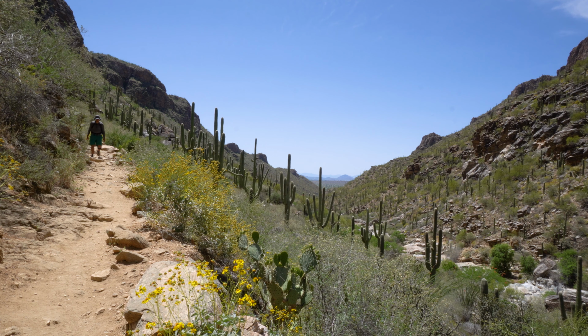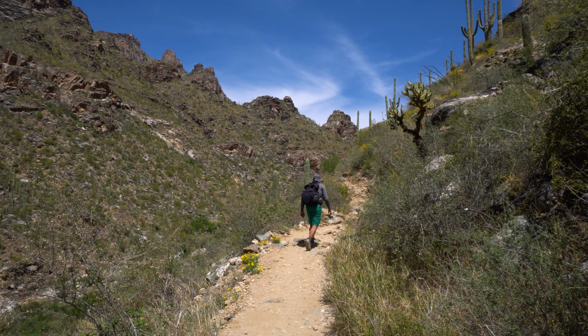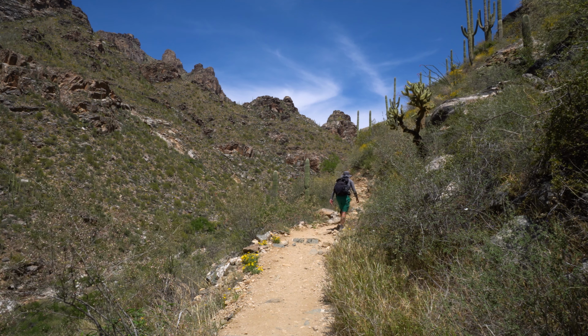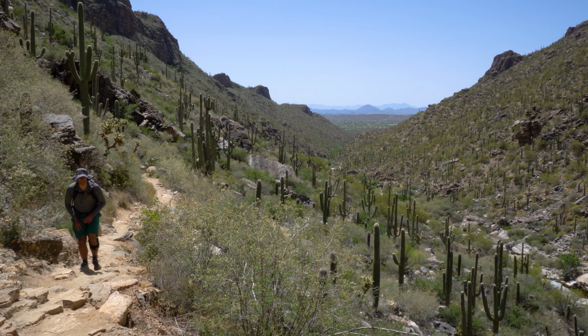The views really start to come once you start making your way up the side of the canyon. There's our view out towards Tucson out the back of Bear Canyon.